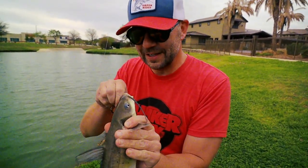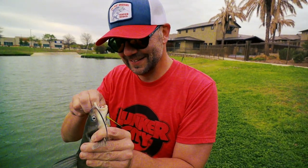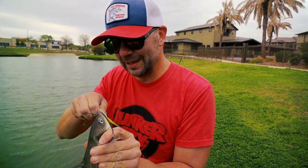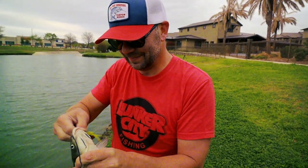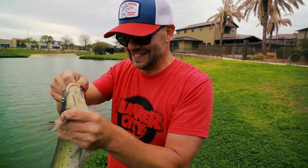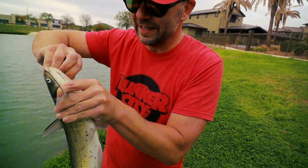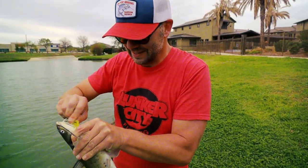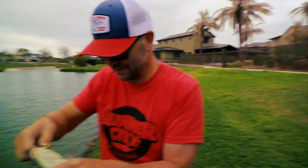And did you think he was a big bass when you caught him? I did not. Well, you knew immediately. Unlike me, who was screaming lunker for 5 minutes before I got mine in. Yeah. So that's the deal with the catfish. This would be a good eating size catfish if you were so inclined and actually trusted the water, which I don't.